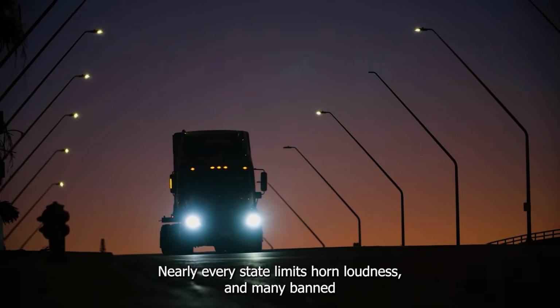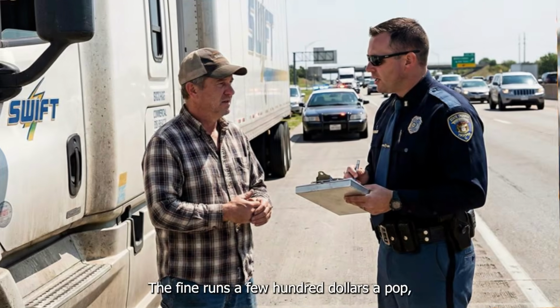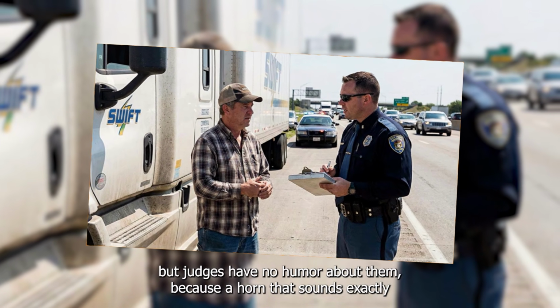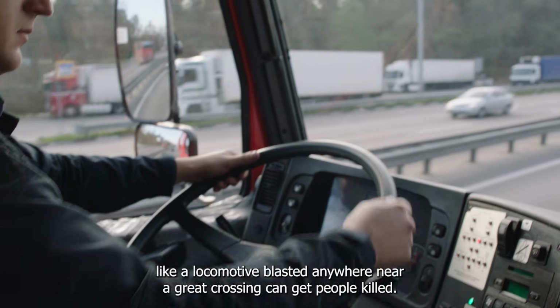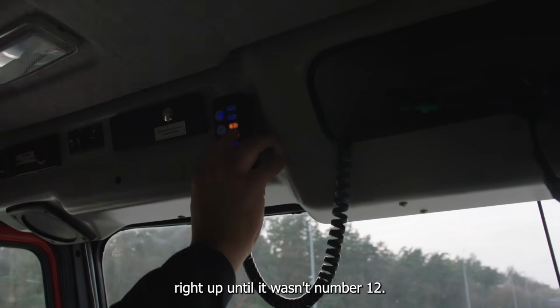Nearly every state limits horn loudness, and many ban horns that imitate emergency or railroad equipment outright. The fine runs a few hundred dollars a pop, but judges have no humor about them because a horn that sounds exactly like a locomotive blasted anywhere near a grade crossing can get people killed. It was the funniest accessory on this list, right up until it wasn't.